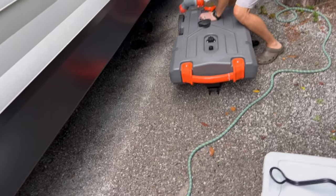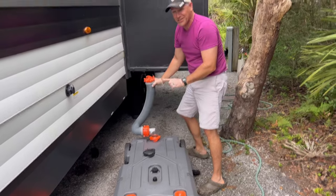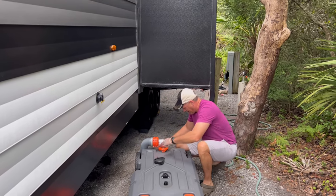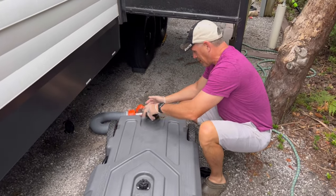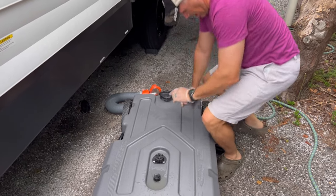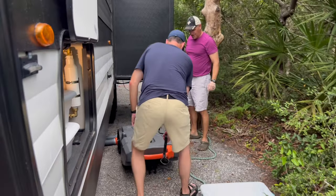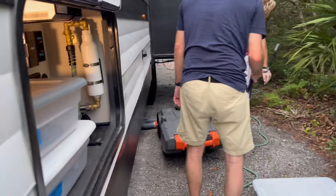Stop. We needed to get rid of that. We needed that to be gone anyway. Okay, stop. No. I can't stop now, baby. I'm committed. Okay, we're completely sealed off now. Don't touch that, Barry. He's not. He's good.